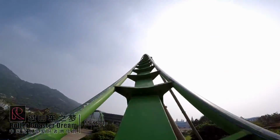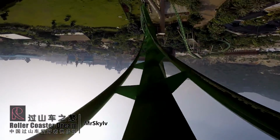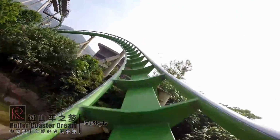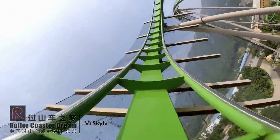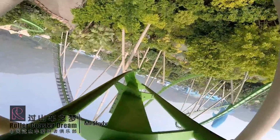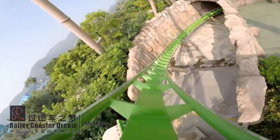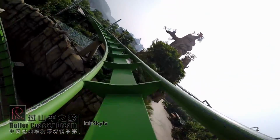This layout only has 3 inversions, and the inversions are few and far between. It takes quite a bit of time to go into the next inversion, and that kills the pacing for some. Furthermore, the elements look pretty mid, except for that final inline twist that looks to give some wicked hang time, though you have the best restraints, so it's a blood rush to your head simulator. But besides this, the other rewarding aspect of the ride has to be the theming, but then again, it's not out of this world theming.